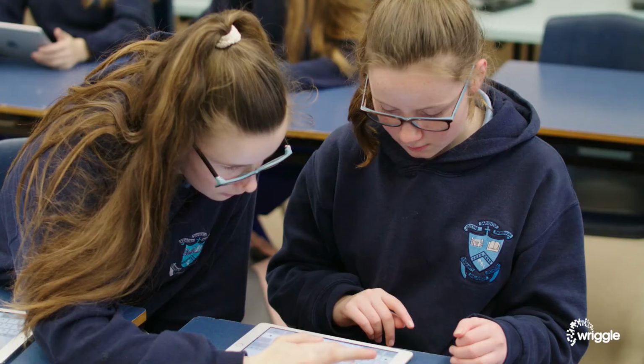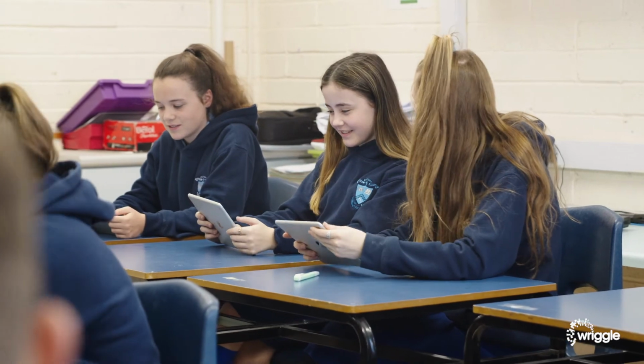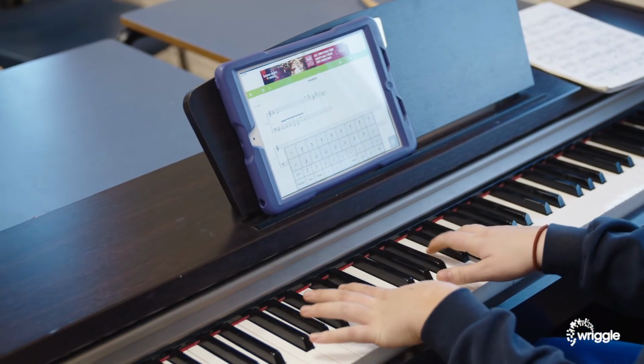They tend to be a lot more creative when they have the iPad and use the apps. If there's a student who has a particular need, they can decide how best, I suppose, to produce work back to me, and it enables them then to meet their potential in terms of their learning.